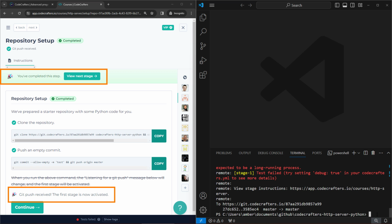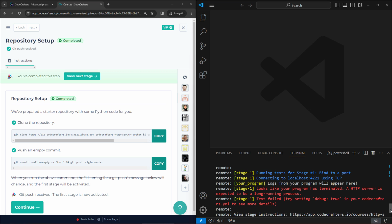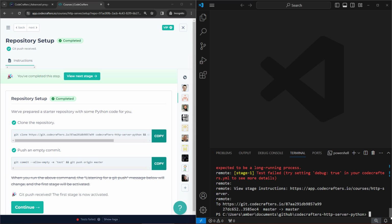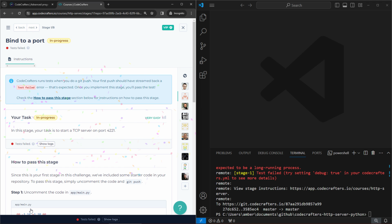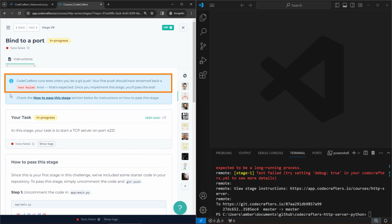Okay, we've completed the step, yay. There are some instructions and different things that come back here in your output. We'll look at those more for some of the future stages, but for this one, we're good to go. The git push went through, and so now we're able to actually start on the first stage. So let's continue on over here. And you'll actually see a message about that test failed. That's expected on the first git push that you do.